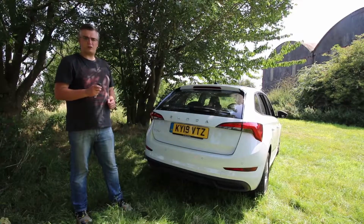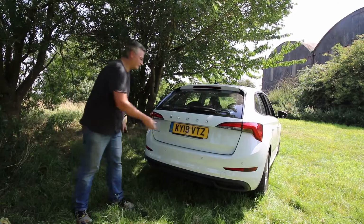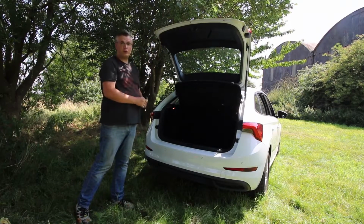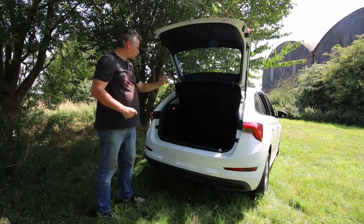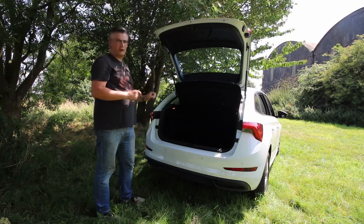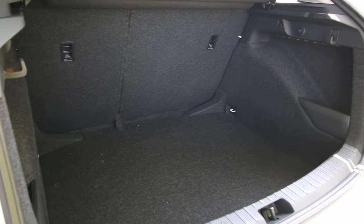When it comes to the boot of the Scala, hold down the button on the key fob and it will release. Once open, you have 467 litres of space. Yes, you do have a boot lip. And yes, when you drop the 60/40 seats down, there is also a ridge there. That would have been eliminated with a false floor. However, as an optional extra, you can even get a false floor.